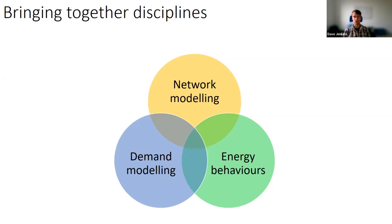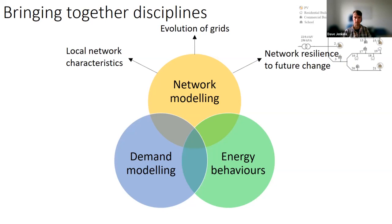So what we were trying to do as a project was bring together essentially three disciplinary areas. So network modeling, so trying to understand local network characteristics, the networks that are serving some of these communities, how those grids are going to evolve in the near future based on conversations that we had with industrial partners in India, and understanding the resilience of those networks to future change. And obviously have to define what that future change actually is based on the views of people actually working in those industries.